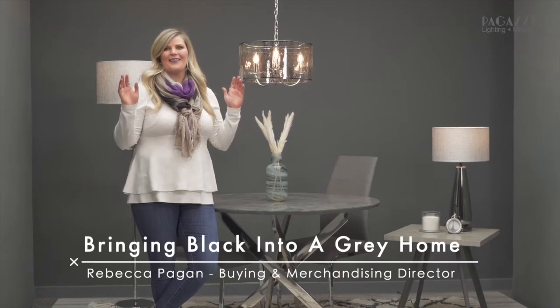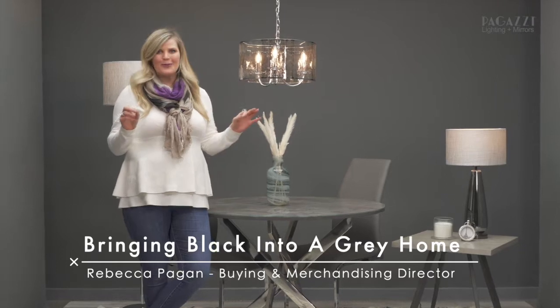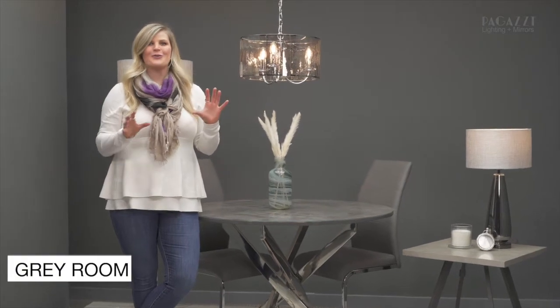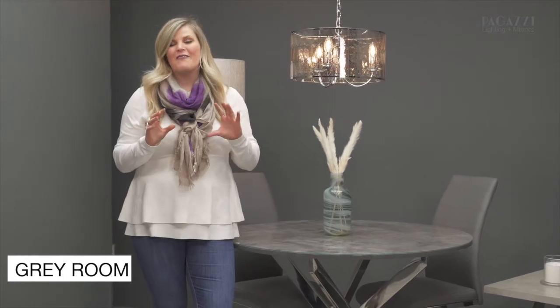So guys, you are invested in grey and you have been for years, and you've just got your home the way you want it, and then what comes along in 2021 but new trends. So how are you going to take your gorgeous grey room and bring it into 2021? Well, one of my favourite trends this year, which is just so amazing, is matte black.